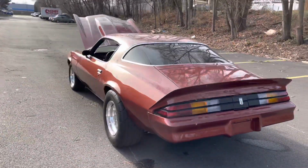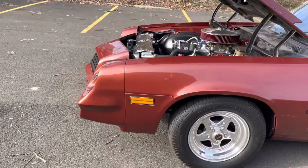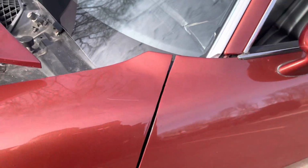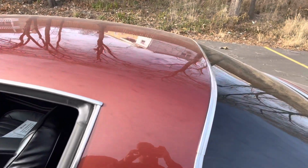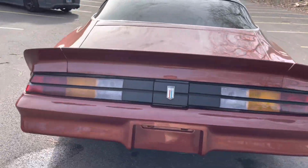As you can see, the aggressive stance on the Camaro. I'm going to move in a little bit closer and point out any defects in the paint with my finger. Let's go for a little walk. There's a little scratch there. Everything looks great there. Great reflection. Big Mickey Thompsons in the back. No stress cracks on the body that I can see.